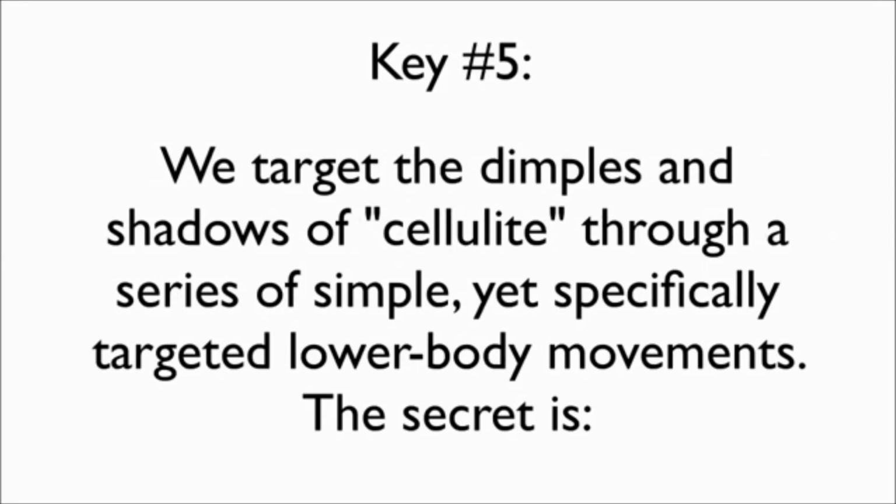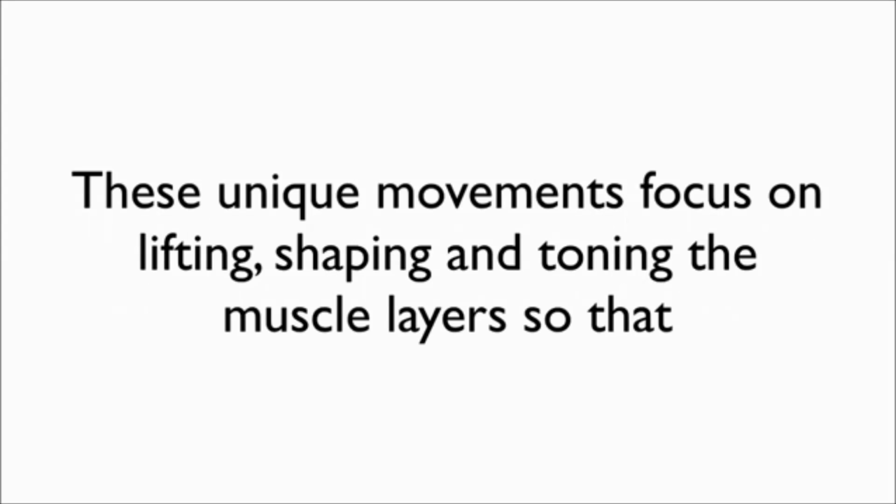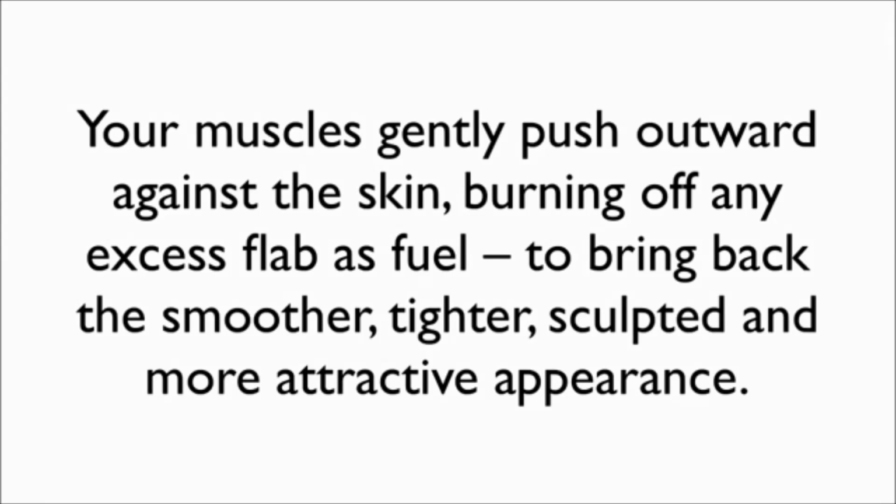So here's key number 5. We target the dimples and shadows of cellulite through a series of simple yet specifically targeted lower body movements. You place proper focus on your legs, buns, hips, and thighs, and the muscles in those zones with these movements. These movements focus on lifting, shaping, and toning the muscle layers so they gently push outward against the skin and also burning off any excess flab that might be there to be burned as fuel to bring back the smoother, tighter, sculpted, and more attractive appearance in the lower body.